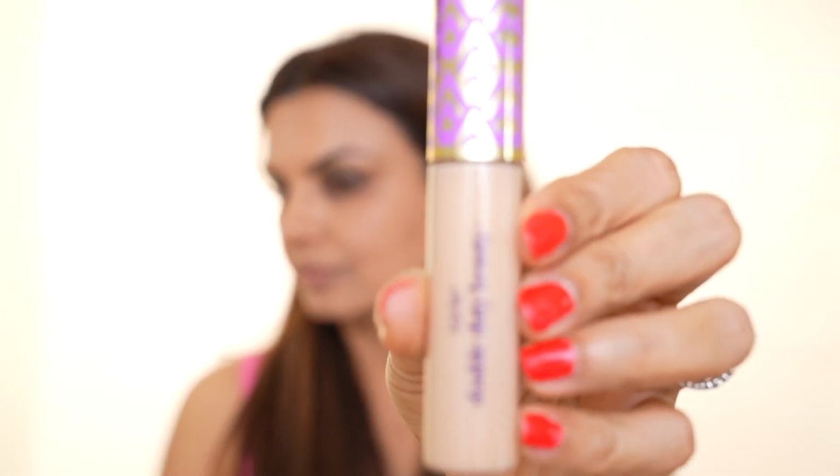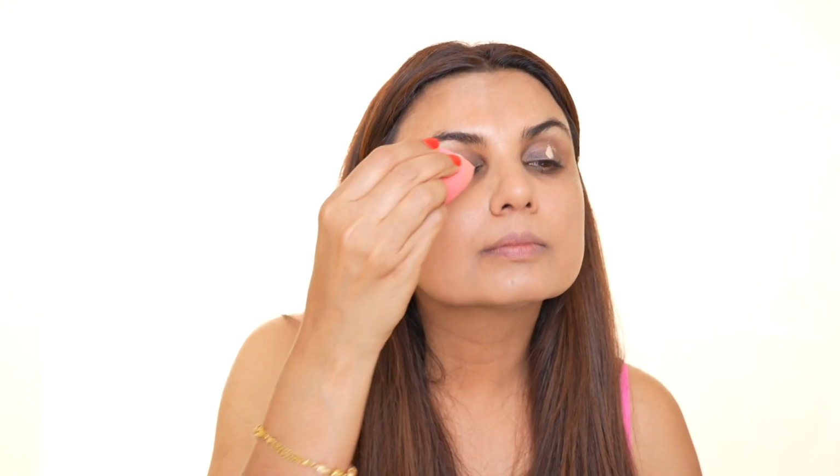I'm using Thank Me Later Eyeshadow Primer. It's a great primer. I have been using it for years. My eyeshadows do not crease throughout the day. I'm using Tarte Shape Tape Concealer as my eye base and I'm applying it all over my eyelids. And now I'm taking the Beauty Blender and blending out the eyeshadow base, making sure that it's nice and even, and it's ready for us to start applying the eyeshadow.